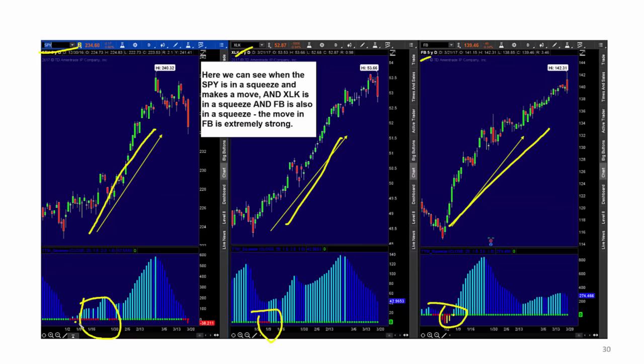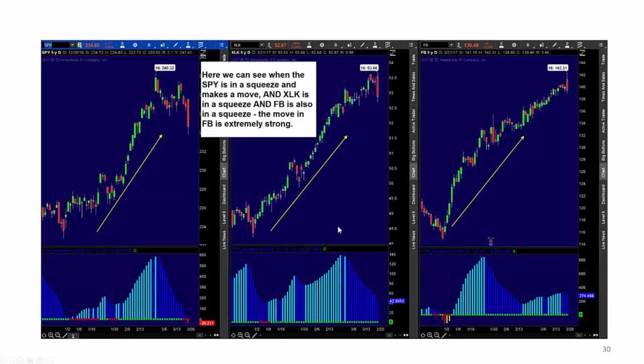Okay, so that makes sense if you've got an index and a sector within that index, and then one of the top 10 stocks within that sector all squeezing at the same time, then it makes sense that that's going to be the biggest move. So it wasn't a big shock. I just wanted to confirm that.